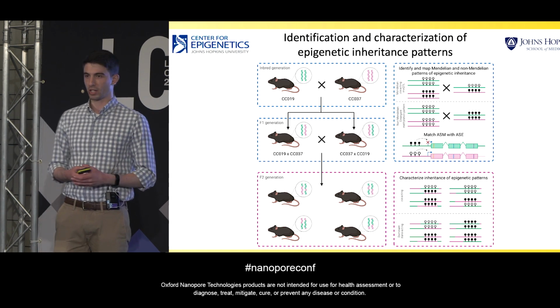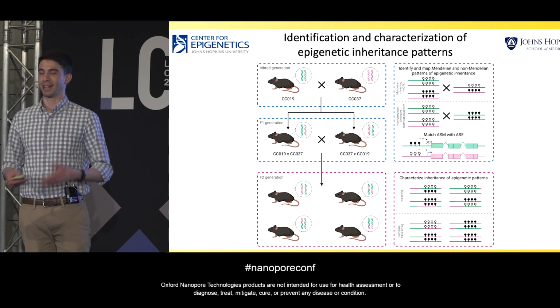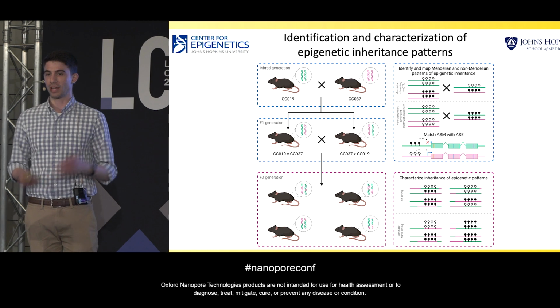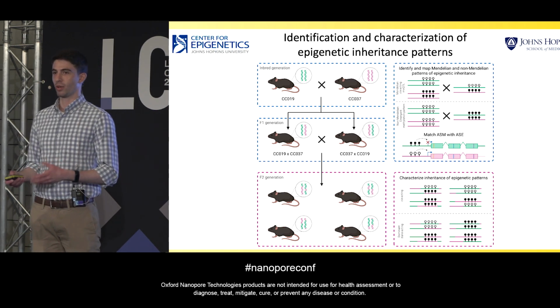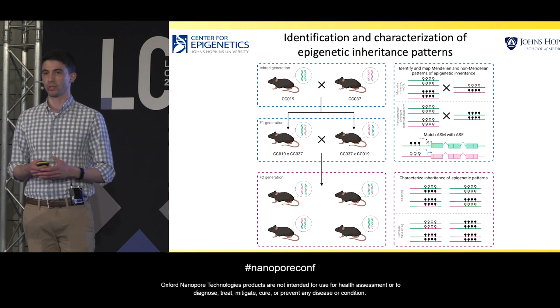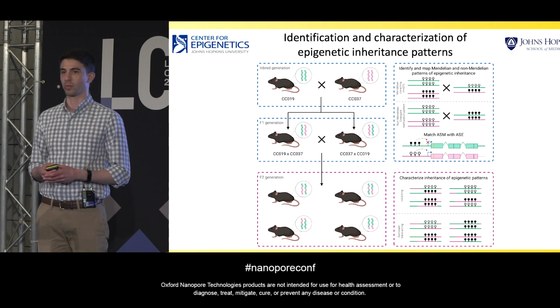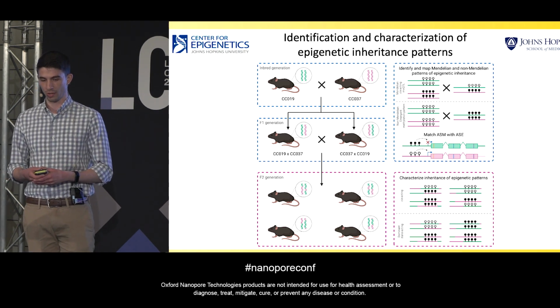In the second phase of the experiment, we wanted to go back and further characterize and validate a subset of these epigenetic inheritance patterns in the F2 generation. This F2 generation is made by crossing members of the F1 generation, and by virtue of the heterozygosity of their F1 parents, the genomes of these F2s will undergo meiotic recombination and independent assortment of chromosomes, which will enable this additional layer of characterization and validation.